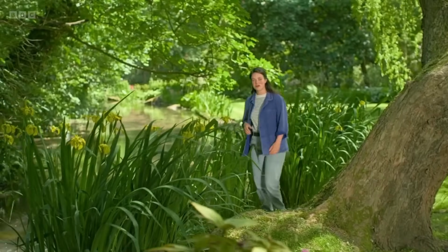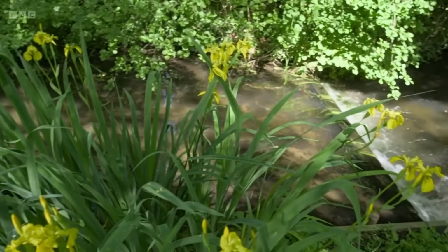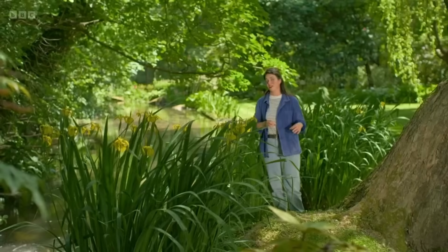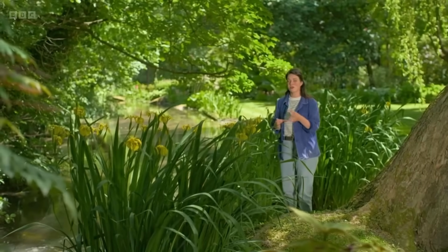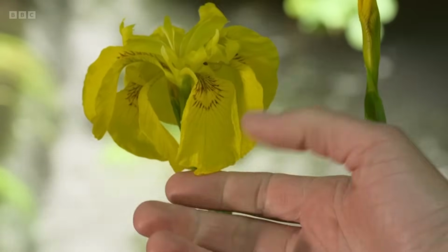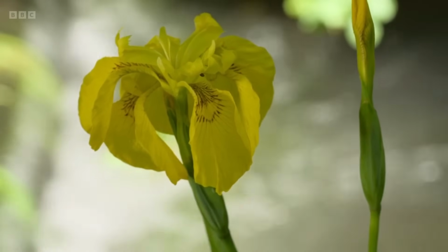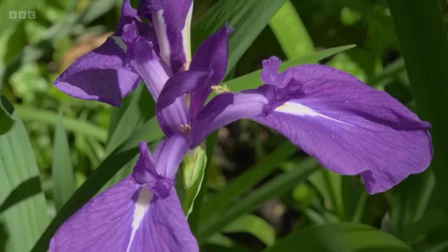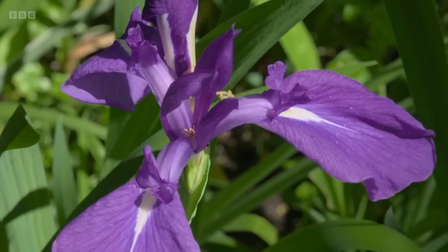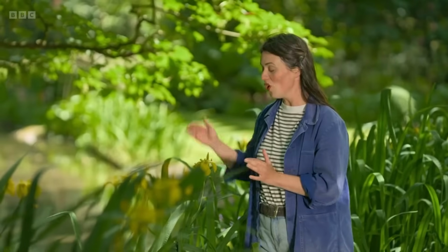You're never too far from the river in this garden, and look, this little weir here is so lovely. But there are parts of the garden that are drier, so sometimes you have to choose species that can be versatile, and iris is a classic one. So, for example, this is Iris pseudacorus, the common flag iris, and there's Iris laevigata just behind it. Both of those can cope with very wet ground, in fact, completely soaked, or even grow in the river itself.